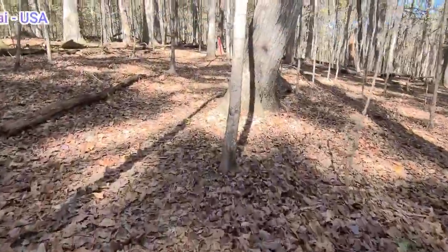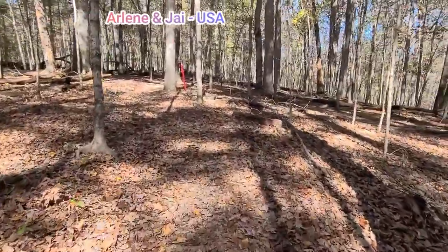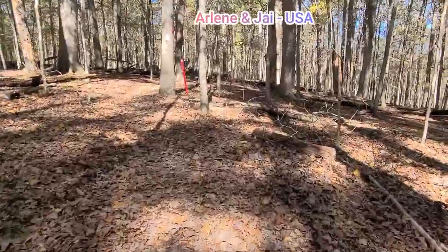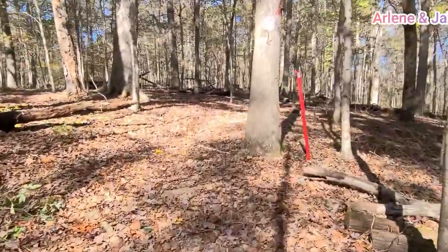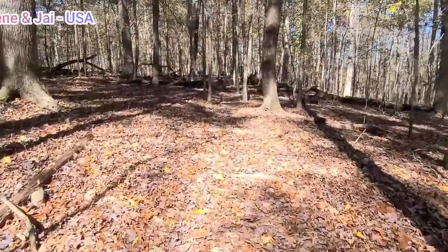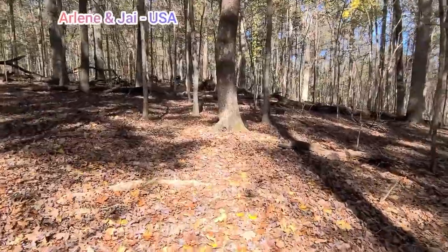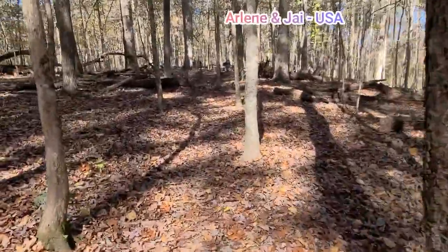So when we get here, there should be a sign that we have to make a decision, left or right. It's a loop, right? But there are smaller loops, there are bigger loops. So you want to do the 4.5 hour or shorter? We have enough time. We can do the longer one.